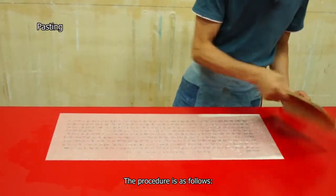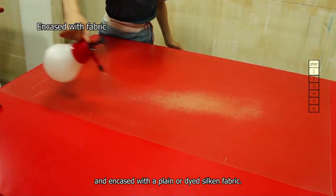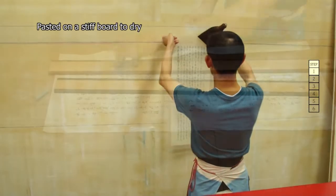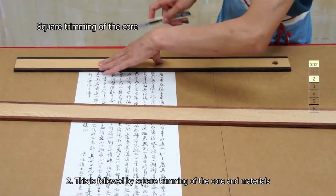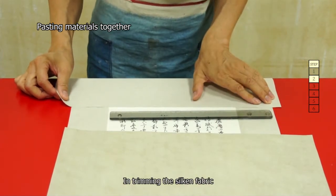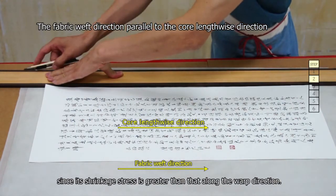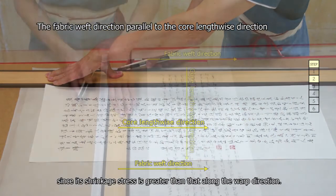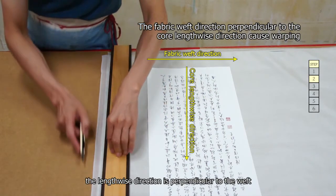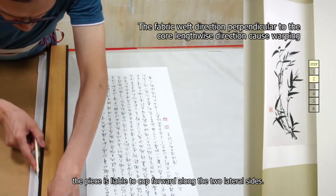The procedure is as follows. 1. The core is first backed and encased with plain or dyed silken fabric. The assemblage is pasted on a stiff board to dry. 2. This is followed by square trimming of the core and materials and pasting them together. In trimming the silken fabric, care must be taken that the lengthwise direction should be parallel to the direction of the weft, since its shrinkage stress is greater than that along the warp direction. Thus, if the reverse is true, for example, the lengthwise direction is perpendicular to the weft, then, after mounting of the artwork, the piece is liable to cup forward along the 2 lateral sides.